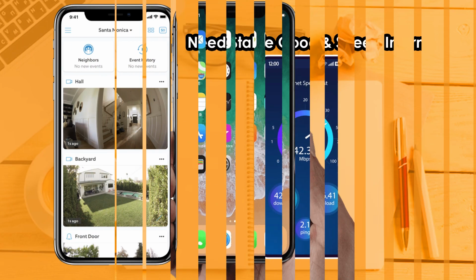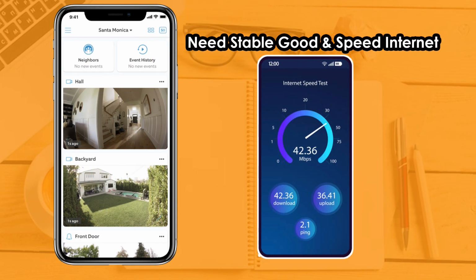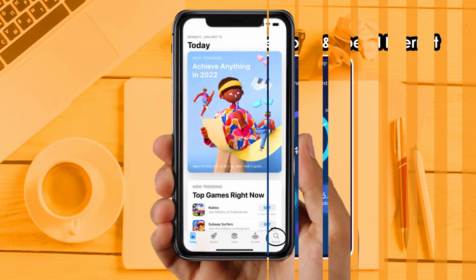Solution 1. Check your internet connection. Make sure your internet connection is fully working and you are getting good internet speed. Because sometimes due to internet issues, apps do not work properly. If you are still facing the same issue, then try solution 2.